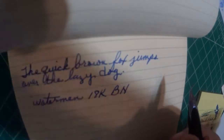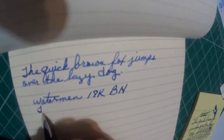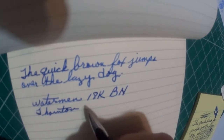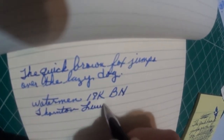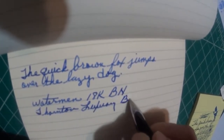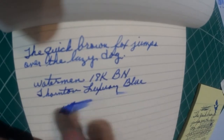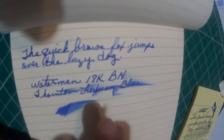And this ink is, again, Thornton Luxury Blue. And the wetness on this lovely pen. Now, can you dig it? Look at that. Look at that. That's a nice, wet pen.